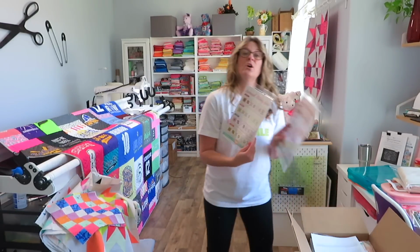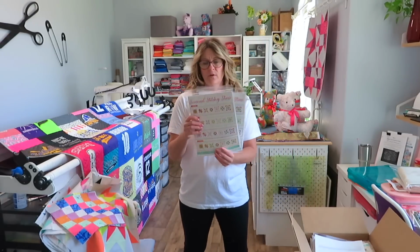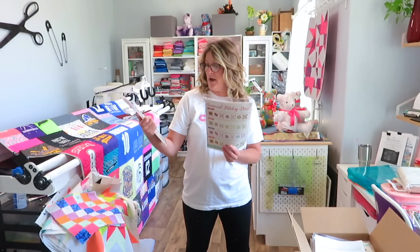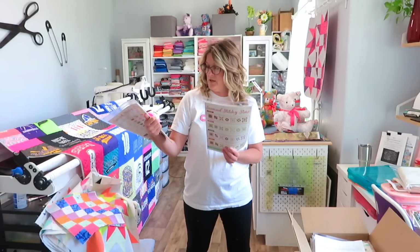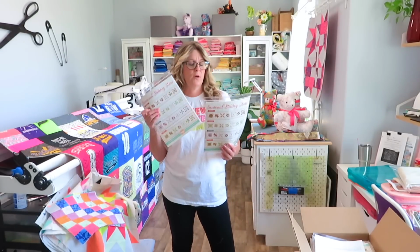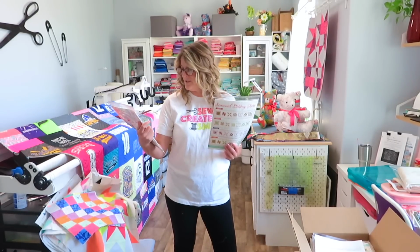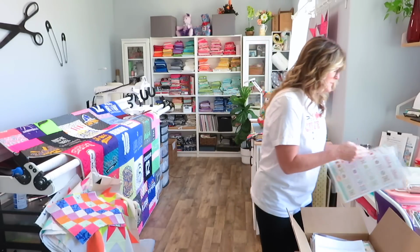The Seasonal Stitchy Stars pattern. I have a couple of these, so I'm going to give a few of them away. It's a Lori Holt pattern. There's winter, spring, summer, and fall. I quilted all 4 of these on the long arm for this pattern, and I pieced the spring and the fall. I've done a couple of reels on my Instagram with these and shown them multiple times. They were really cute to make. It didn't take me very long. Pretty simple, but really cute. This is going to be in the giveaway box.